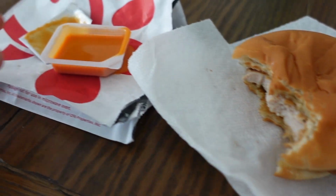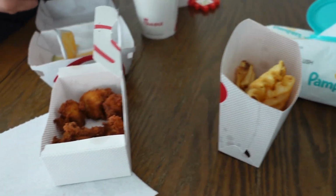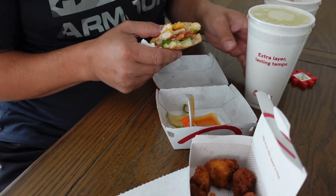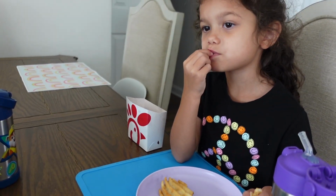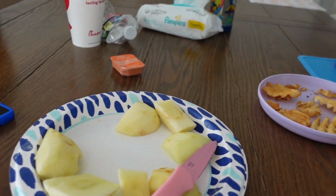All right, we got some chicken sandwiches, some of this zesty buffalo, really good. French fries, chicken nuggets, I guess, another chicken sandwich. How are the fries, good? You like them? Unpopular opinion, Chick-fil-A's overrated. Having some apple now, slice it up.